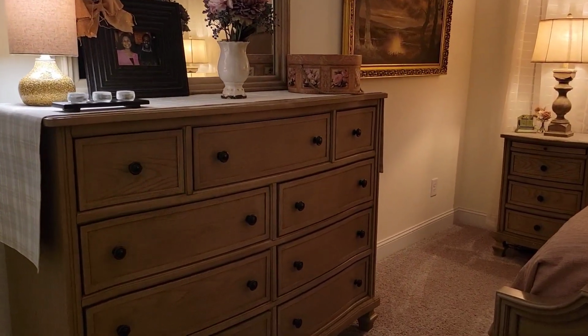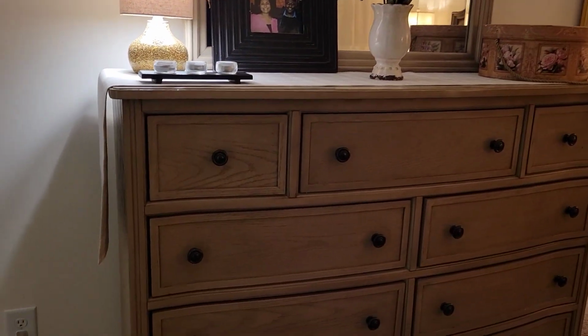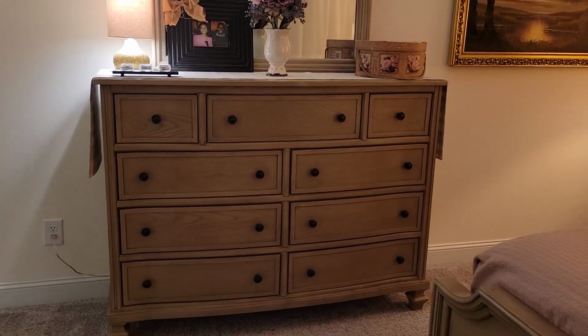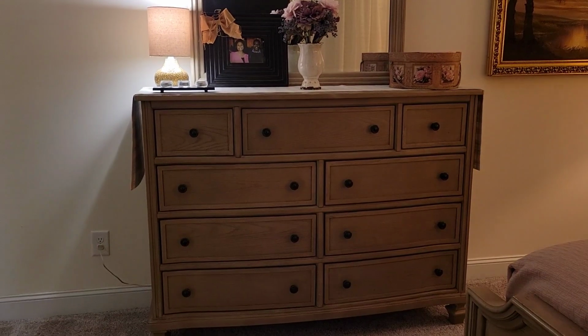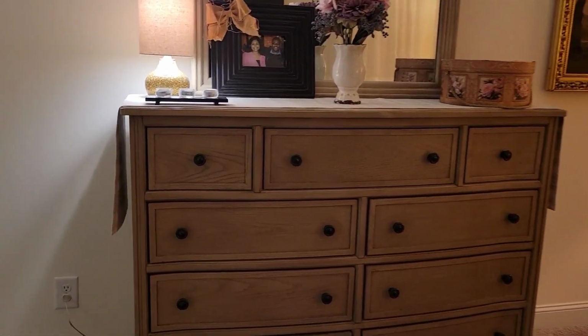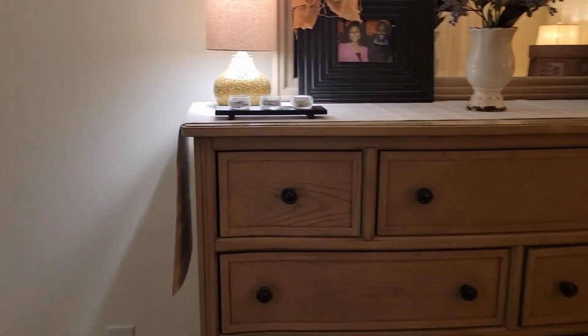Someone visited my house recently and asked me where I got this big furniture from. I said, big furniture? I guess she was used to seeing really small furniture. I'm not sure. I thought it was kind of a strange question.